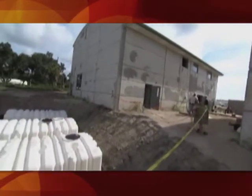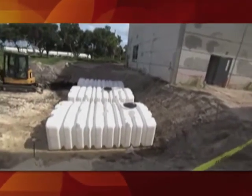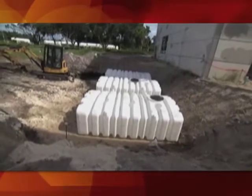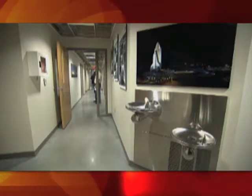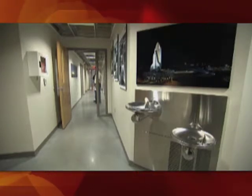Net zero also includes water conservation. A 7,500-gallon rainwater harvesting system supplies H2O to the toilets and sprinklers. When treated, that same water is safe for drinking and hand washing.